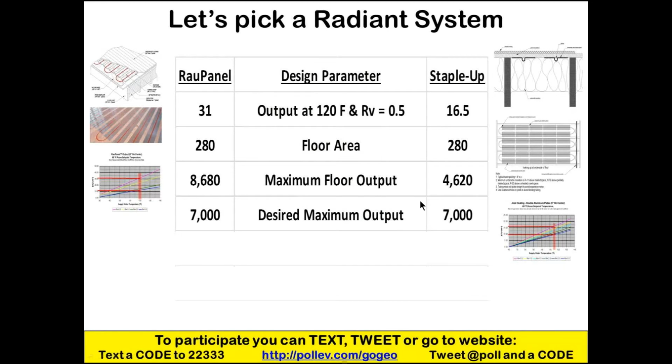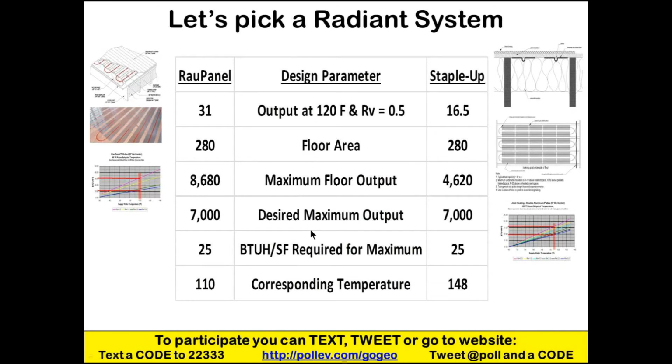Now, we determined earlier that our room may need 7,000, and there's nothing I can do to make that staple up system deliver 7,000 unless we raise the temperature. So I need 25 BTUs a square foot. The temperature I need to get 25 out of staple up is 148. The Rao panel, I could actually turn it down to 110 to accomplish the same thing.